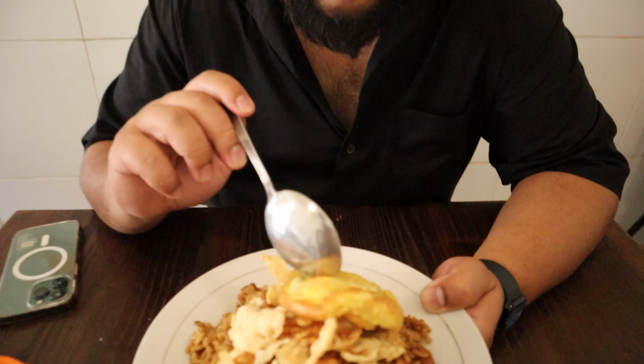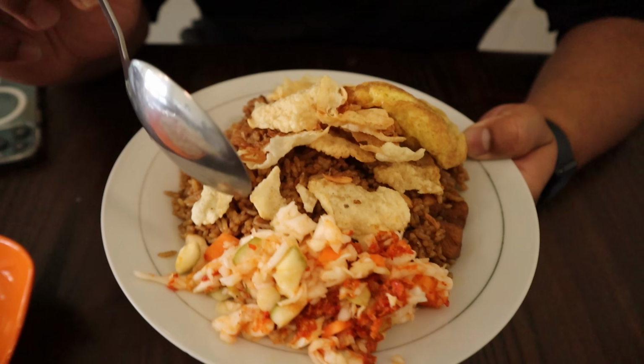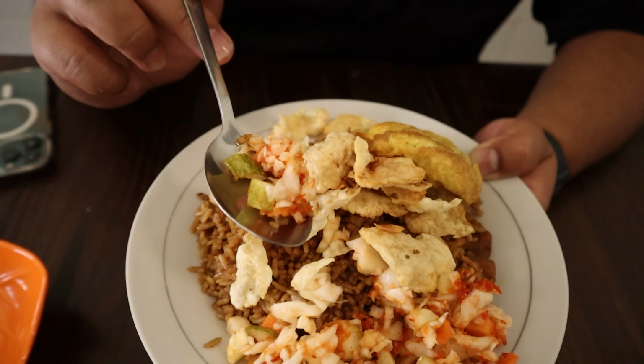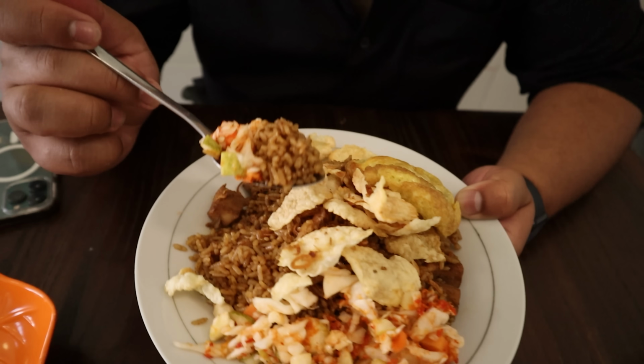We've got an omelette. You can get a fried egg or an omelette on top. We've chosen to get an omelette. There's some crispy bits on there, and then you've got this sambal-infused vegetable side dish. It looks like bits of cabbage and cucumber. Enough chit chat, let's go.